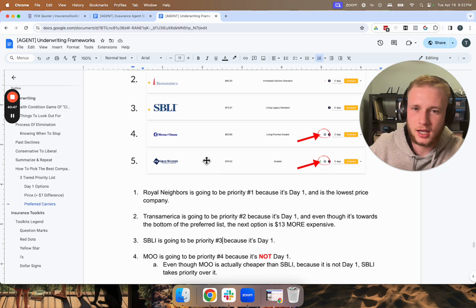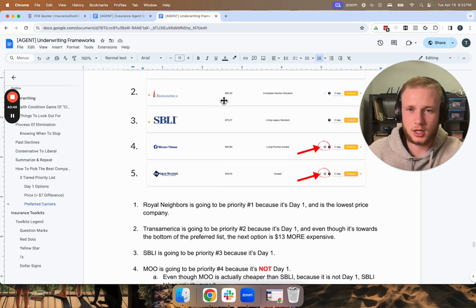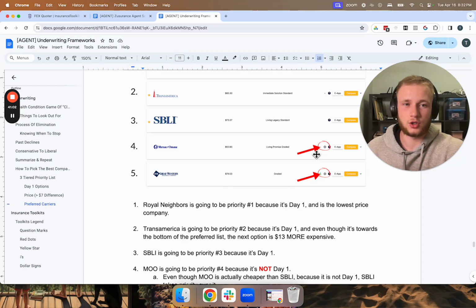So you guys are saying, hey, I thought you just went with Transamerica over SBLI because it was more expensive. But SBLI is more expensive than Mutual of Omaha. Yes, it is. But look here. There is an I with Mutual of Omaha, meaning that this is going to take 2 years to kick in. So again, you have to use these rules.